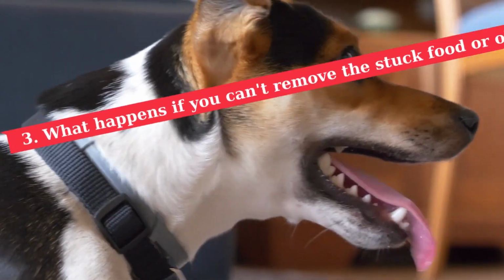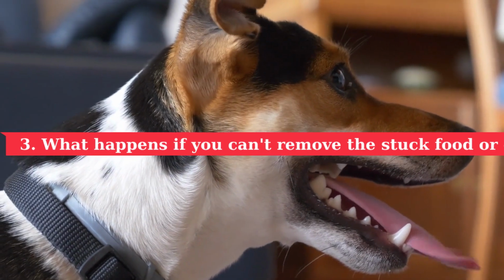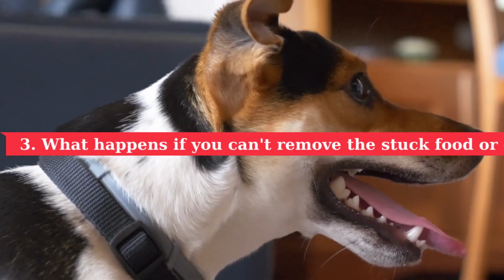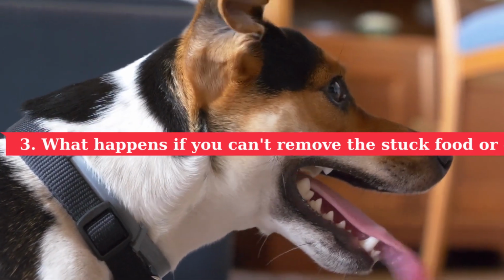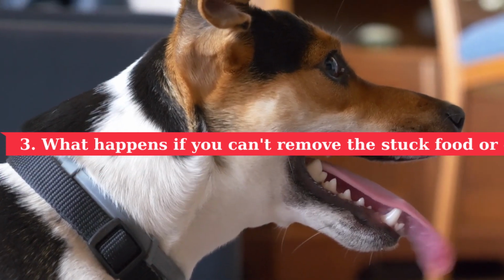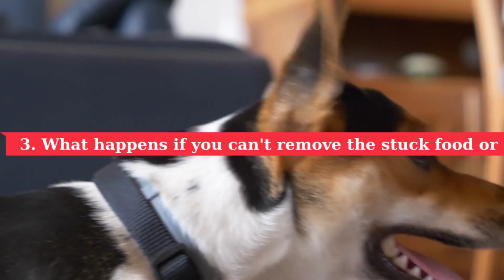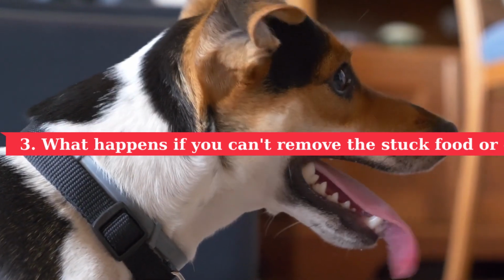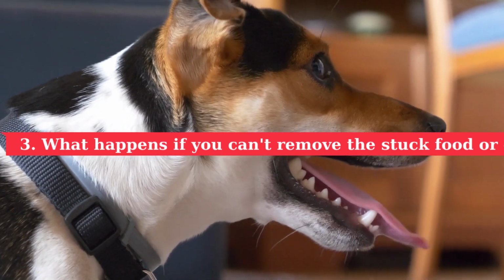3. What happens if you can't remove the stuck food or object? In some cases of choking in dogs and cats, the obstruction is located deeper in the throat and is not visible or accessible from the animal's mouth. In these situations, you must perform the Heimlich maneuver to dislodge the obstruction. This is a technique performed to dislodge and remove the obstructing food or object. This is commonly done on humans who are choking.